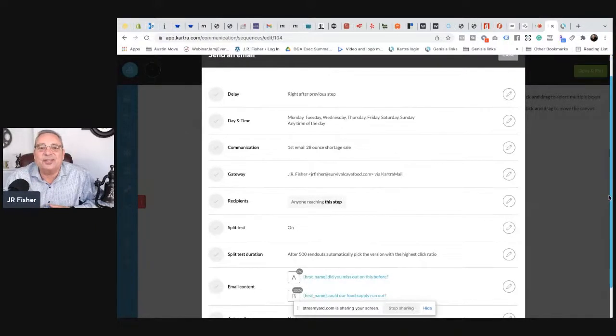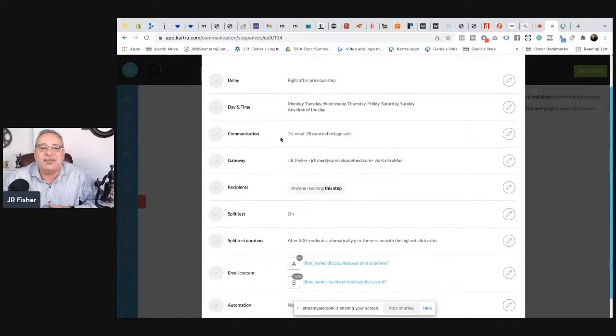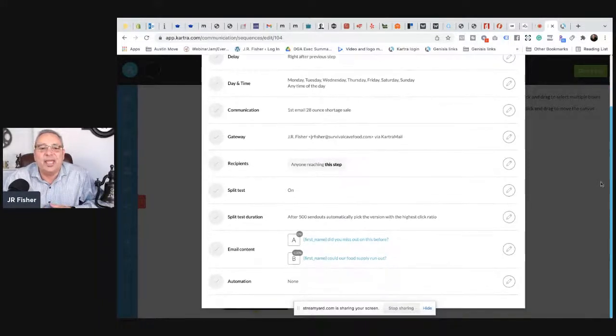Now, I originally started this, and then what I have to do, I have to name it. I have to put my gateway in here. This is not hard. The recipients are going to be anybody reaching the step. Split test is on. I did a split test originally, but I got rid of it because I found out this one here works better.